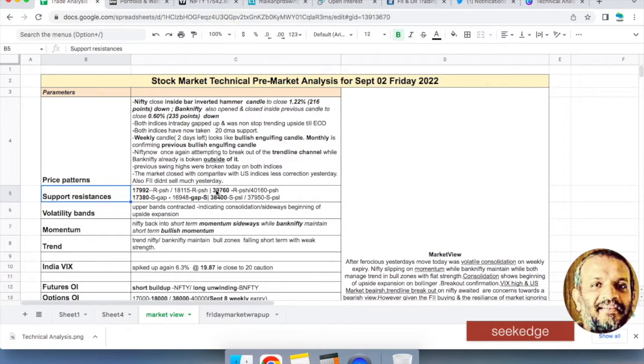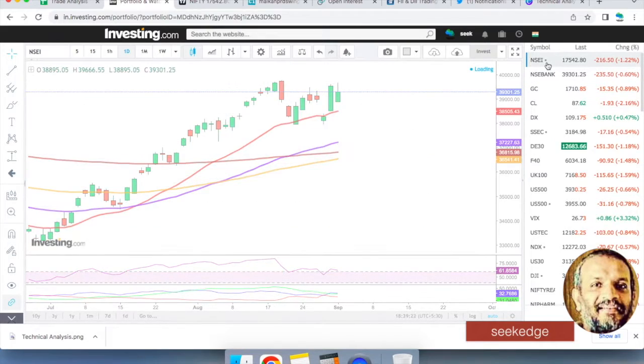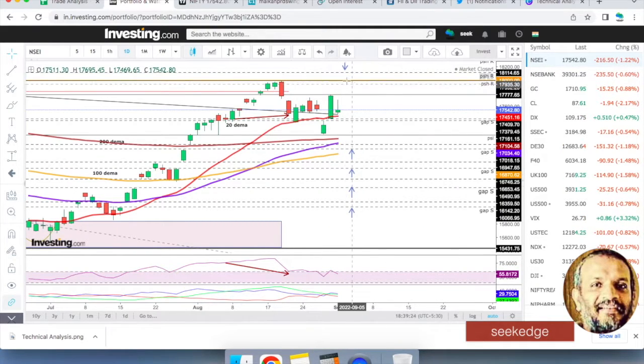It's similar in the Banknifty: 39,760 resistance on the upside and 40,160 resistance after that. On the downside, supports are 38,400 first and 37,950 after that. We are talking about these two resistances on the upside and these two supports on the downside in Banknifty.